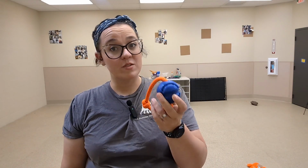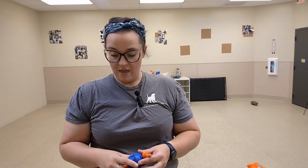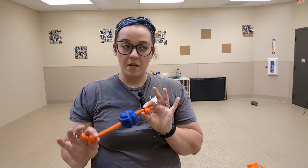You can let him have this whole thing. And when he does drop it, then you just pick it up by this. So that way you're not having to deal with a slimy ball. But we've been using this as our reinforcement. Now, I've used tennis balls and I have a couple other harder balls that I train with. But this seems to be the best overall.